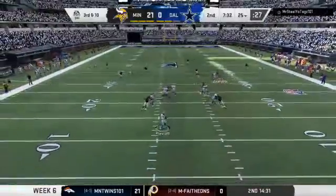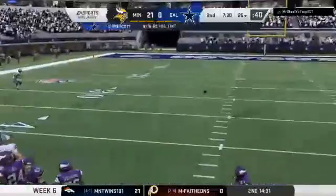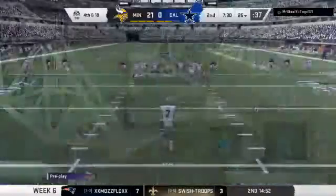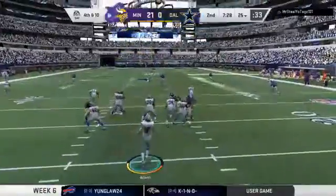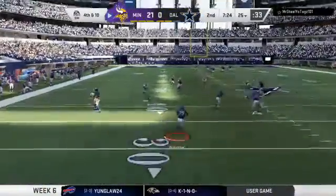Out of the gun. Here's Prescott. And that will be incomplete. Well, they weren't scared to let it fly, but it falls to the ground and brings up fourth down. Well, it's looking like another 3 and out here, and at some point, got to be able to put together a drive to keep your defense from having to go right back out on the field. I feel like things are starting to unravel a little bit, and we're not even at halftime.